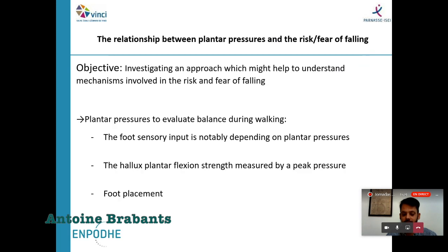So the objective of our work was to investigate if plantar pressure measurements might help to understand mechanisms involved in the risk and fear of falling. Based on the literature, it seems reasonable to think that plantar pressure measurement might be used to evaluate balance during walking. Let me give you some examples. Firstly, as mentioned previously, the foot sensory input, depending among other things on plantar pressure, plays an important role in maintaining balance.